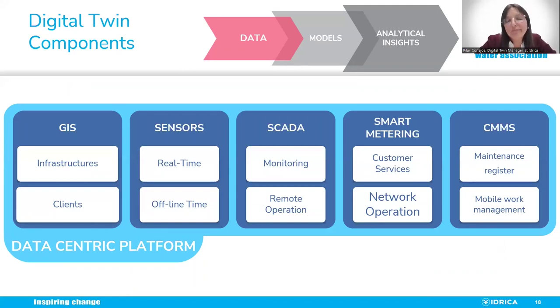Regarding data, I think today most of the utilities have the necessary data, because most of them or some of them have different sources of data like GIS, sensors, SCADA, even smart meters or customer relationship management, maintenance management systems. It doesn't mean that the first time that we deploy a digital twin we are going to need all the sources of data. There are some that are absolutely necessary, and the others are good to have, but if we don't have them at first, it doesn't matter. We can keep ingesting more data after that.